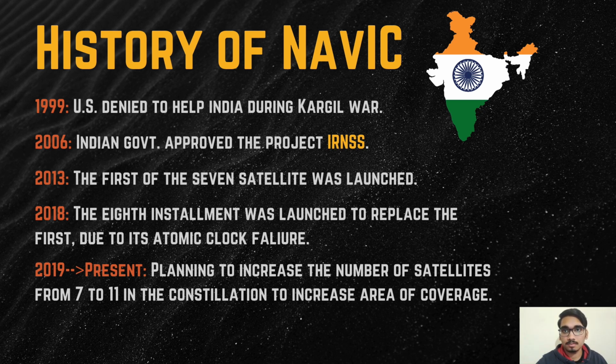In 2006, Indian government approved the project IRNSS, which stands for Indian Regional Navigation Satellite System. After several delays, ISRO launched their first IRNSS satellite in 2013. And after that, they kept on launching the satellites till 2018. In 2018, they launched their last installment, which was their 8th to replace the first one, because the first one encountered some malfunction due to the atomic clock failure.